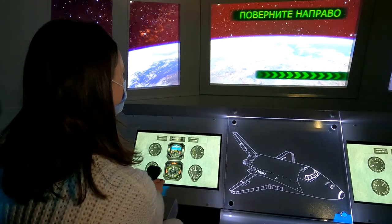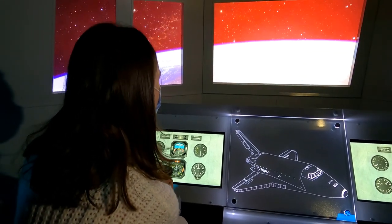Having completed its flight in 1988, it was never used after. But here in VDNKh, it's possible to find all the models of testing systems, of ejection of the seats, which are vibrating and imitating the landing, as well as the real cabin. The most exciting part is when you try to fly and control the spaceship. Let's try.